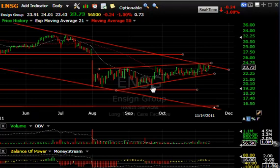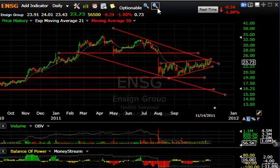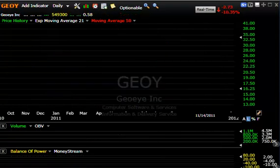ENSG, another multi-month bear flag as far as I'm concerned. A retest of 19 may be warranted here and potentially even into the mid-teens.